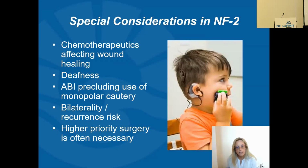Now, before we talk about all the different things that we can do in facial paralysis in NF2, I think it's important to think about the special considerations that are brought in by this condition. Number one is that immunologics and other chemotherapeutics that are really useful against tumor growth can also affect wound healing. So we have to be very sensitive about those issues. For example, patients really require an Avastin holiday even if they're having any kind of elective facial manipulation. Patients are often deaf, and so we have to think very sensitively about communication issues with these patients. And when patients have had an ABI, we can't use monopolar cautery, which is something that we commonly use in the face. So we have to find different ways to control bleeding and bruising.